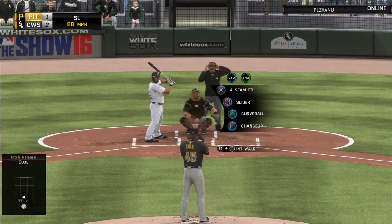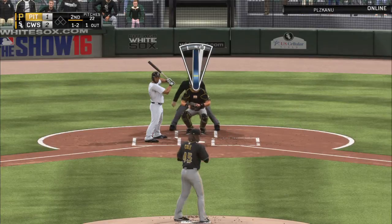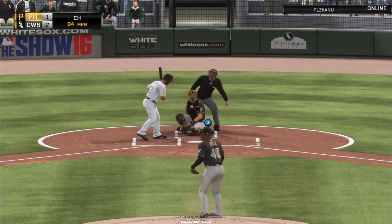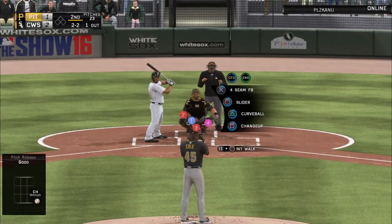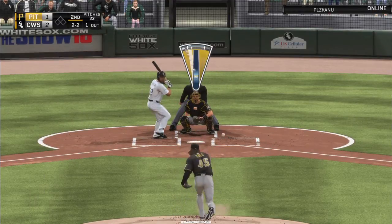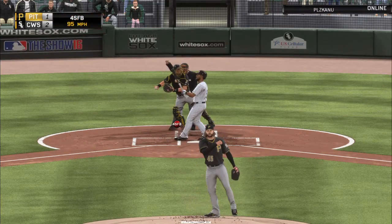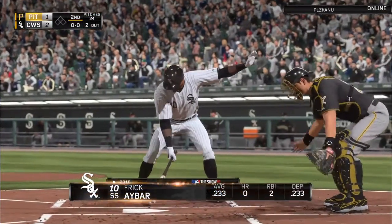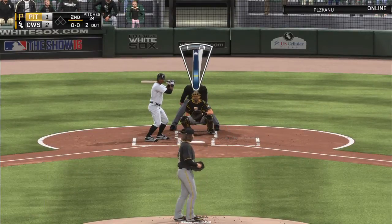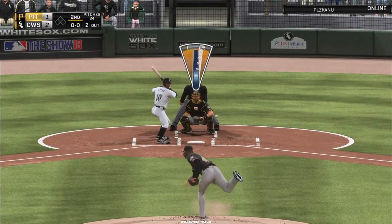Trying to get Cabrera to chase there, but it's 1-2. Tried to shoot the corner and he missed it. 2-2. A great pitch there as he couldn't get extended on that one, and he's down on strikes for the second out. The shortstop, Eric Ibar.